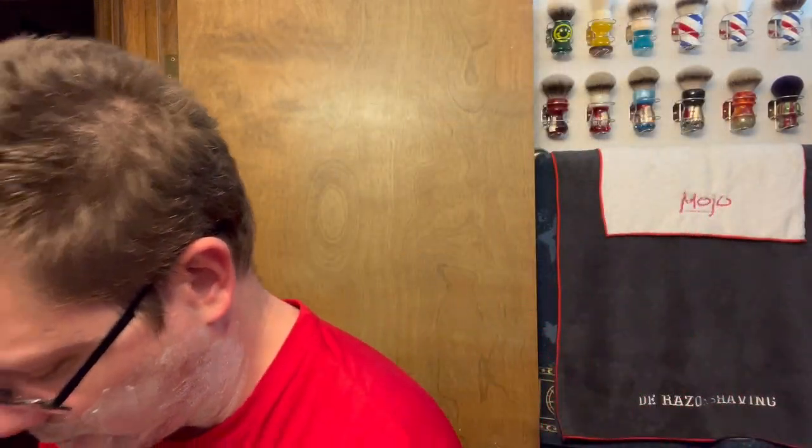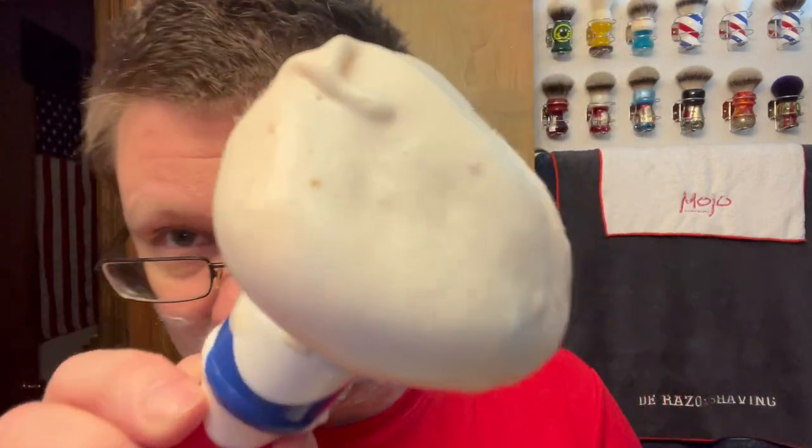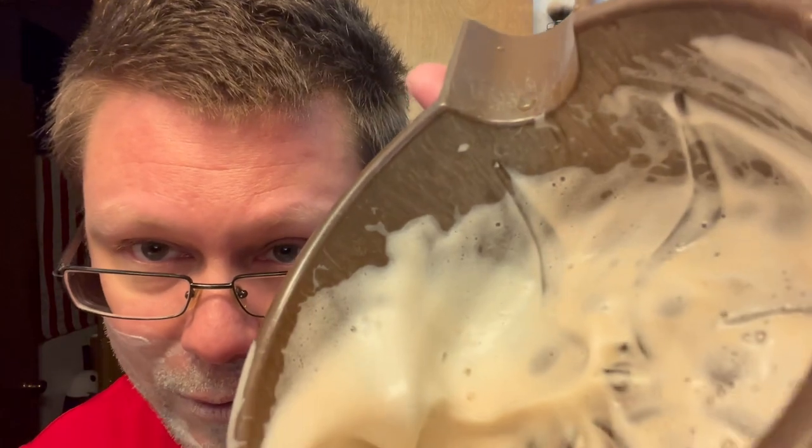All right, so I got it all whipped up in the bowl. It's got a brown tint to it. The soap is not really white colored. Awesomely good scent though, it smells so good. So, blade and razor: Phoenix Artisan Accoutrements, the Artifact, with a Wizamet Super Iridium blade. We'll see how these go in this razor today.